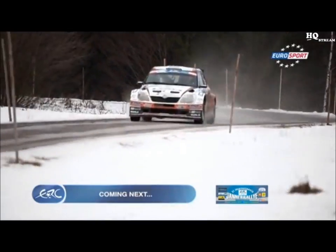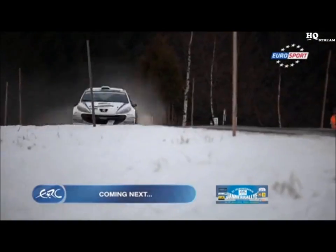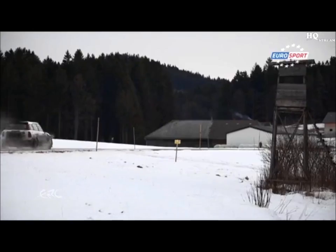Well, good job so far by Kubica. First time on studs, very impressive indeed. And a decent bit of prep for the Monty. Serious competition ahead. We'll see you in a minute.